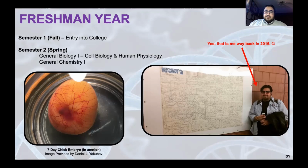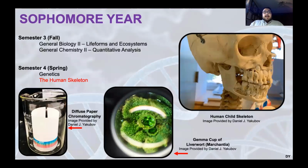And yeah, that is me 4 years ago, standing in front of a biochemical pathway poster in the science building of my school. Going on to sophomore year, I started to take more specialized, more specific classes, but in the fall I still took General Bio 2 and General Chemistry 2. I didn't have a good experience in both just because of the types of content I was learning. But then come spring, I did pretty good, and I loved spring.